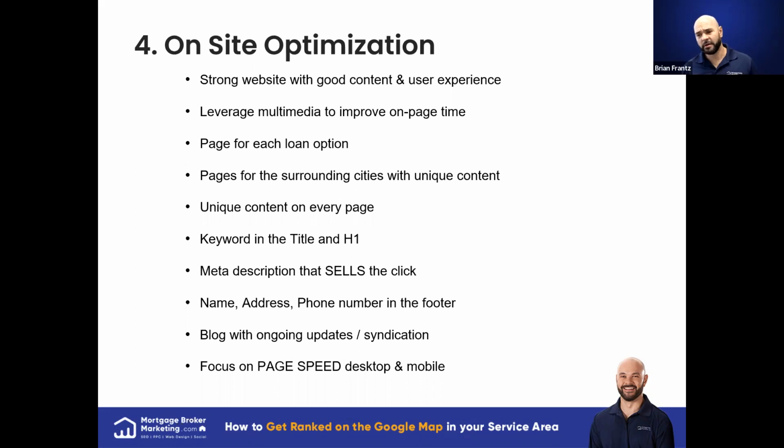Also, think about some of the surrounding cities or neighborhoods that are in or around your city. Think about adding some pages for those with unique content as well, right? And you can optimize that around a keyword that you want to show up for.